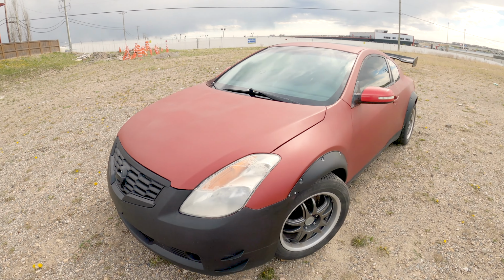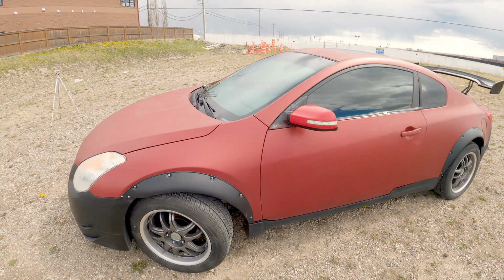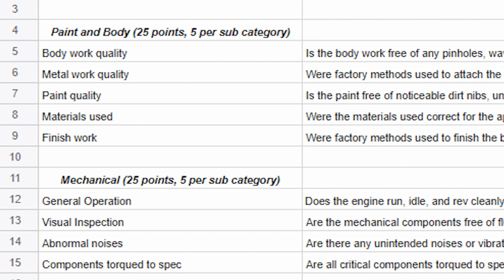The fender flares were mounted just with sheet metal screws, and the metal was not treated, so eventually it'll rust out. It's really not good. But the body underneath is quite exceptional. So I'm going to give myself a 2 for that, and I think that's being harsh. I think it's actually worth a 3, but we'll give it a 2.